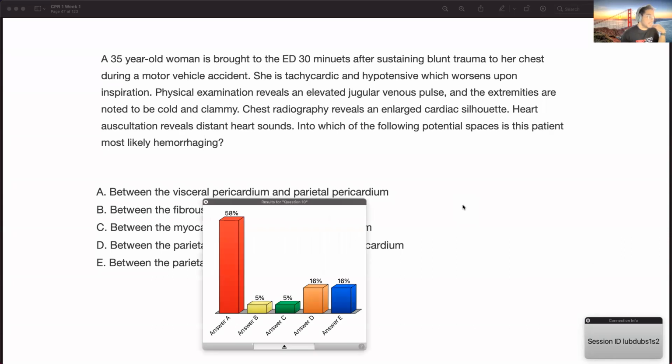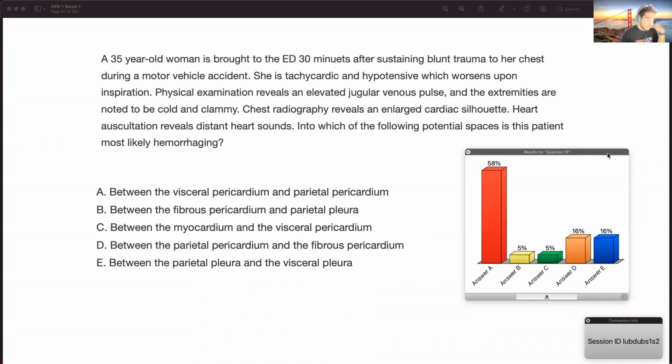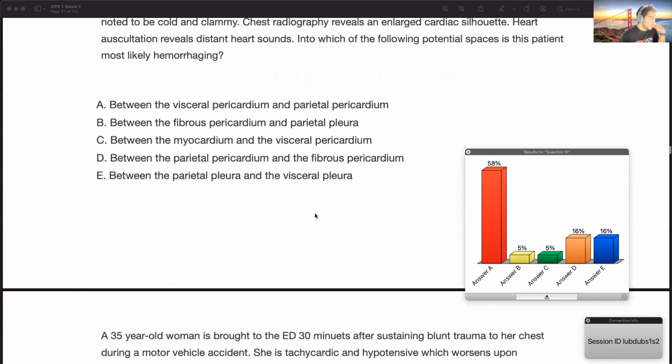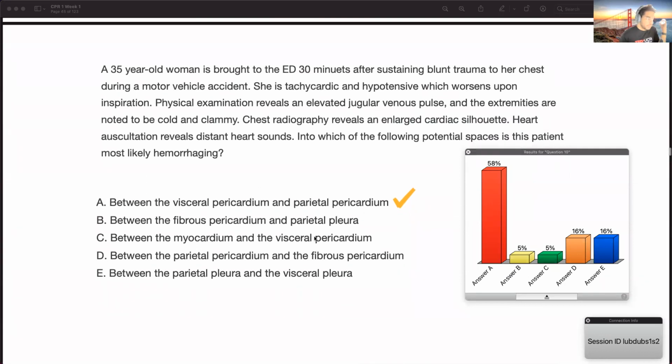Okay, let's see how we did. So it's between the visceral pericardium and the parietal pericardium. Nicely done. You guys killed it, paid attention. I love it. So just keep that in mind. Know these layers very well. This is how they like to test.